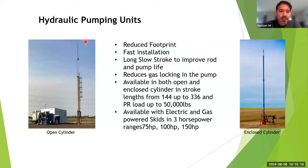One of the advantages of hydraulic pumping units is that they use hydraulic oil to pump oil and gas from the well, and they do not take as much space as a conventional pump jack. They can deliver the same performance, the same flow rate, the same amount of production, and you do not have a lot of surface facilities. All you need is a hydraulic pump jack right over here, and then a power unit right beside it. So it has a much reduced footprint.